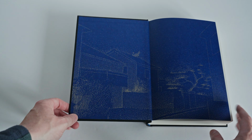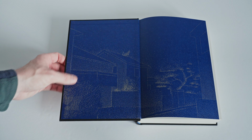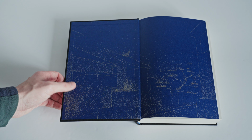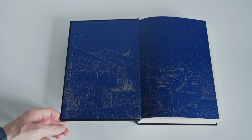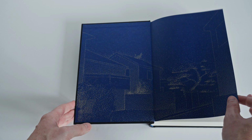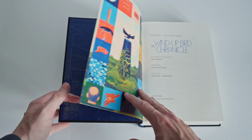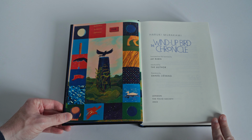Opening the book, we have blue end papers that are custom printed. So we have this pointillist design of some sort of street or alley scene. We see houses here with a cat up on the roof. And then if we go to the rear, we have again custom printed end papers, but now to a slightly different design. The interior of the book, to a large extent, follows the design language of the rest of the series. So here we have the title spread.